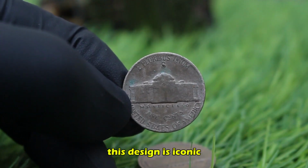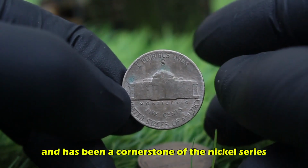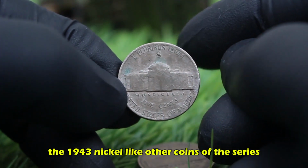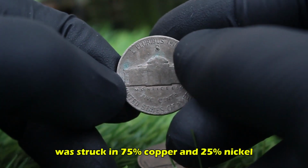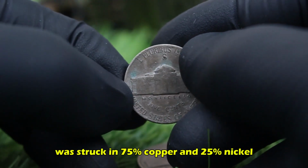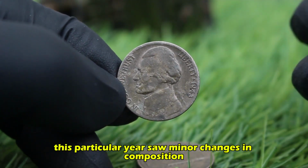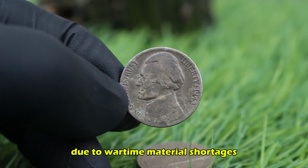This design is iconic and has been a cornerstone of the nickel series for decades. The 1943 nickel, like other coins of the series, was struck in 75% copper and 25% nickel, although this particular year saw minor changes in composition due to wartime material shortages.